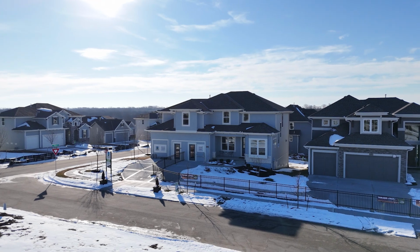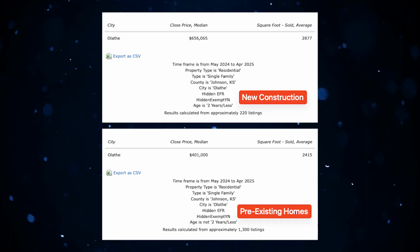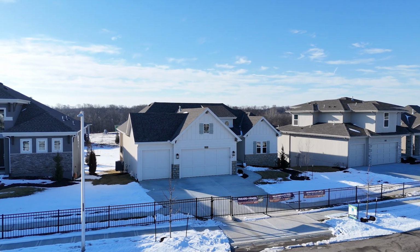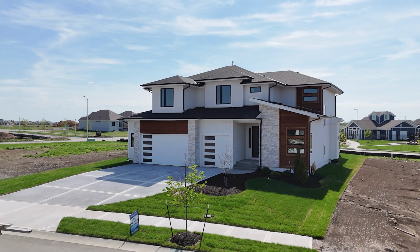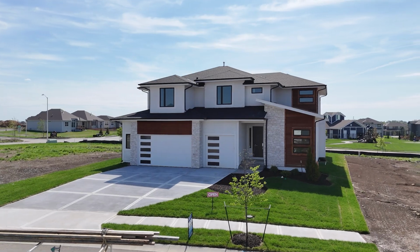But the second major pro: the new construction homes in Olathe tend to be bigger. Average square footage for a pre-existing home is around 2,400 square feet at that $400,000 price point. Some of those homes might be fully capped out. They might already have as much finished space as they can accommodate. But with new construction, the average square footage is around 2,800 to 2,900. A lot of the time for a 2-story or 1.5-story, that basement's not going to be finished. So you still have room to expand down and add square footage over time if you're looking for a bigger house.